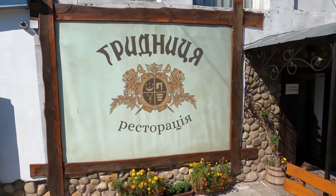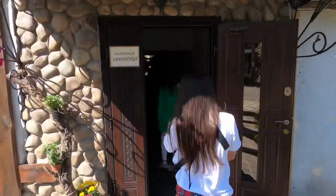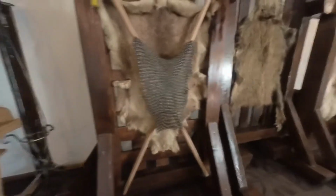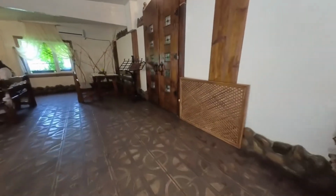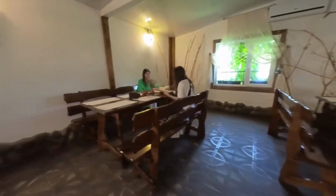It's finally time for a late lunch and we're going to Gridnitsa, a local restaurant that was at one point located within Olesko Castle. Apparently, castle management raised rent such that the restaurant, unfortunately, had to relocate down the hill just outside of the castle grounds. Despite the absence of getting to eat on castle grounds, the restaurant itself still maintained a medieval atmosphere where even the waitstaff dressed the part.